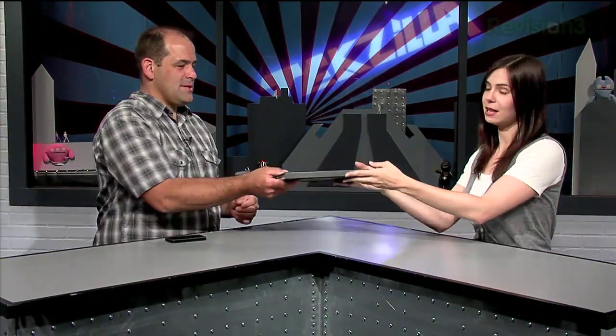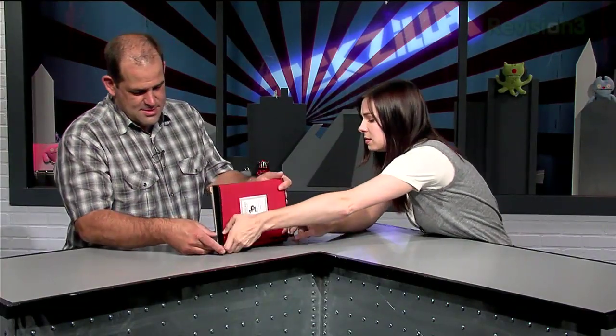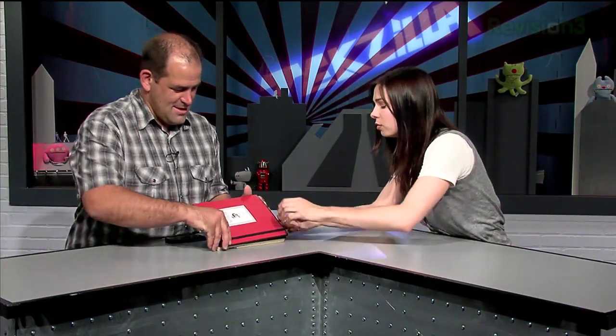May I touch it? Not my personal iPad, unfortunately. It is Revision3's iPad. But look, you can actually use it as a case if you stick these in here, I think. Like that. No, that didn't work. Oh, you flip it. You just kind of put it like that. There is a way to use it as a case. I just haven't figured it out yet.